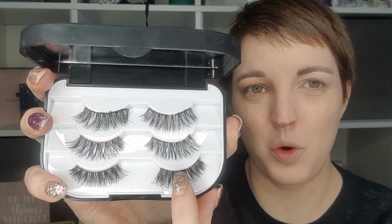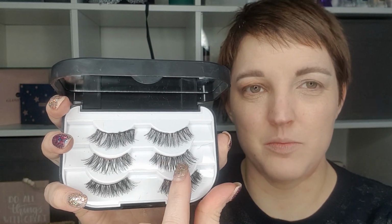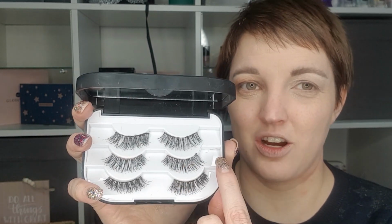But these are quite straight. So these literally go onto the eyes so easily. They're so quick and easy to use. If you're a beginner with lashes, I much more recommend wispies. And you can get Ardell wispies in Primark too. These ones are a lot harder to work with. So I will put a new pair on and everything, so you get the proper look, but yeah, I'm not really a fan.